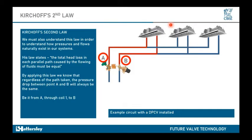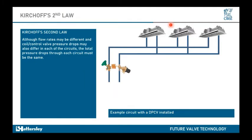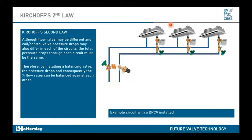So the path from point A through coil 1 to point B will be exactly the same as from A through coil 2 to B, and therefore through terminal unit coil 3 to B. Although the flow rates may be different and the control valve pressure drops may also differ, the total pressure drop through each of these circuits must be the same. Therefore, by installing our balancing valve, the pressure drops and consequently the percentage of design flow rates can be balanced against each other. So this also happens within the DPCV system as well as the constant flow system, and therefore with commissioning of these types of systems you need to allow for proportional balancing, which this basically is.